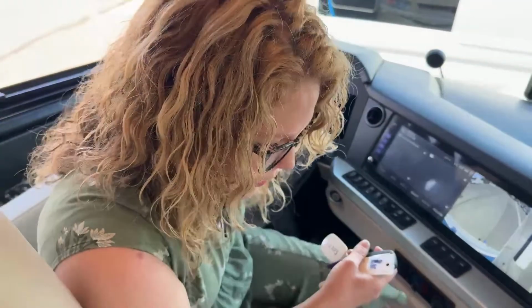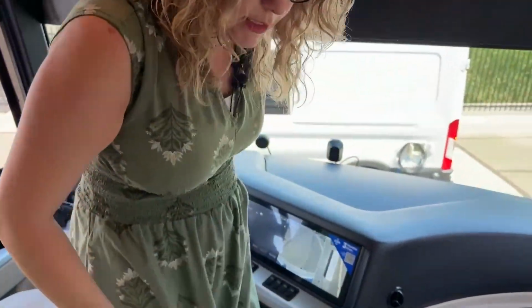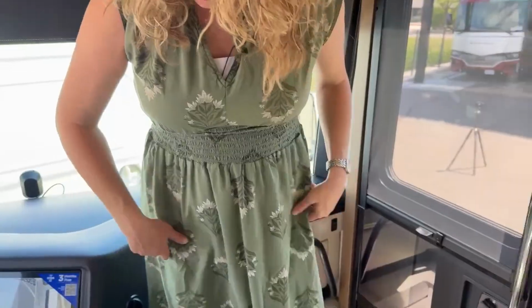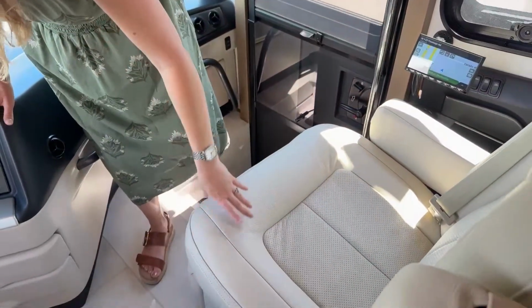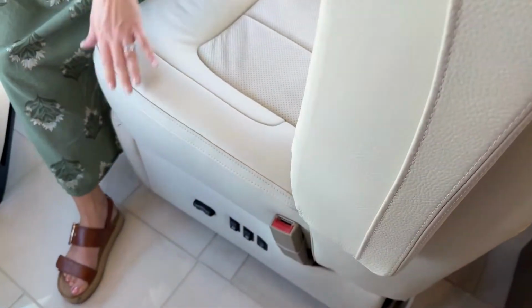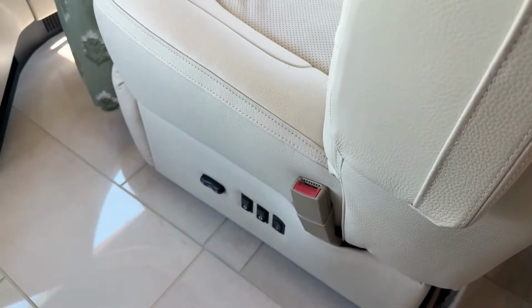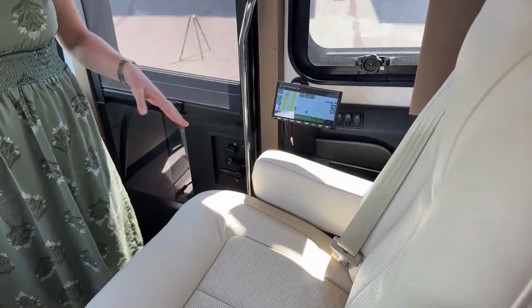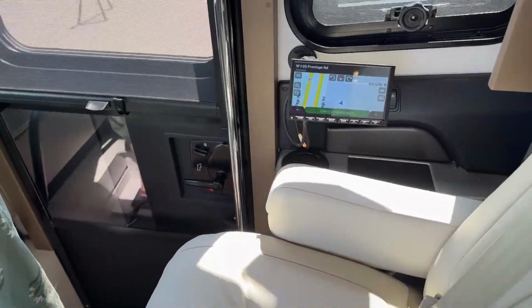Now on the way out, I just wanted you to see the passenger seat. It's very similar to the driver's seat. Of course, it's powered in every way. It's got heat and cooling on the seat here. Again, this is that really nice Italian leather. They both have footrests and they're both going to turn around all the way.